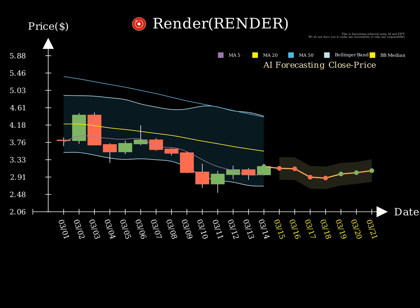Enter a short position at the market price around $3.08, the closing price on March 14th. Set a stop-loss order at $3.16, the highest forecast price, to limit potential losses. Target a profit at $2.74, the strong support level. This strategy leverages the identified downtrend and aims to capitalize on a potential price drop towards the support level.